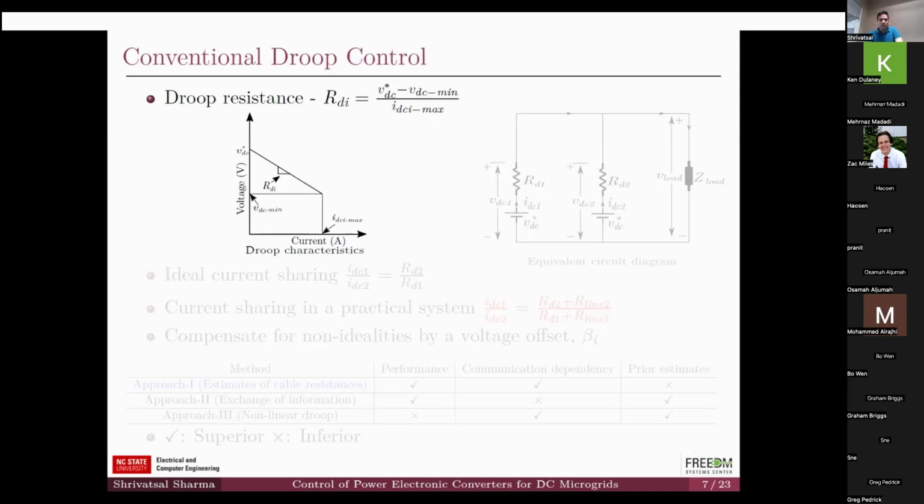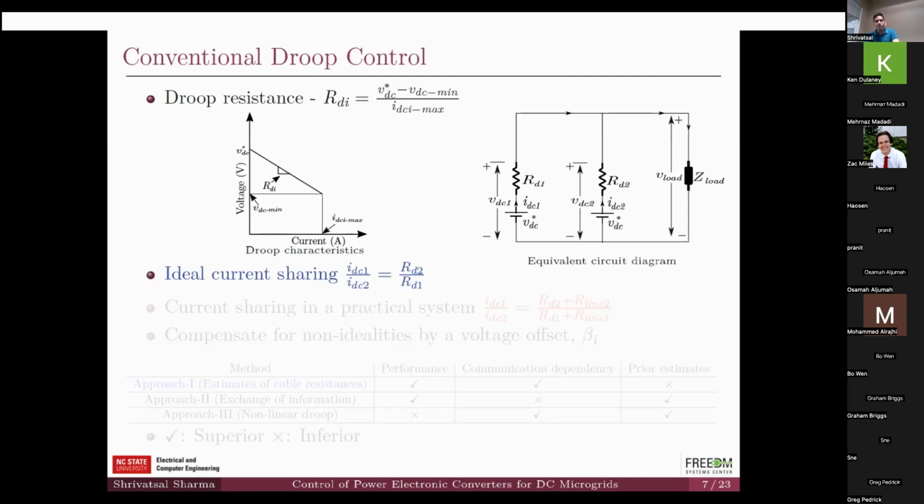With these characteristics formed, we can define the group resistance, which is nothing but the slope of this line. Now let's take an example of how, once we define the group resistance of a converter, it helps us achieve current sharing between the converters. For that, I'll take a very simple example with two converters in parallel, with group resistances RD1 and RD2, the reference voltage of the grid is VDC star, and the current contributions of the two converters are IDC1 and IDC2 respectively. In this simple system, they are feeding a load with impedance Z load. If I solve the KVL, Kirchhoff's voltage law, equations for this system, I can show that ideal current sharing between the two converters can be achieved in proportion to their group resistances. Once we define the group resistances, the converters will naturally contribute according to them, and we achieve current sharing between the two converters.